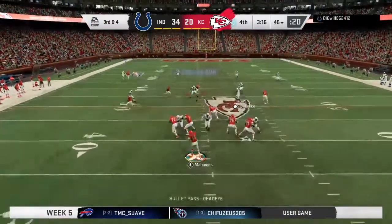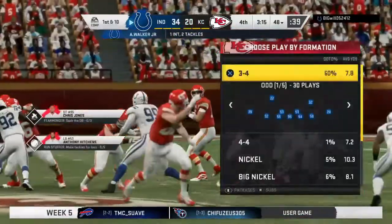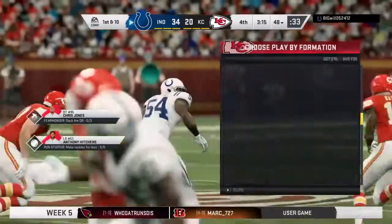Working from the gun, Mahomes. Into heavy traffic, and it's intercepted. Picked off by Anthony Walker. And his guys are going to take over at their own 48-yard line.